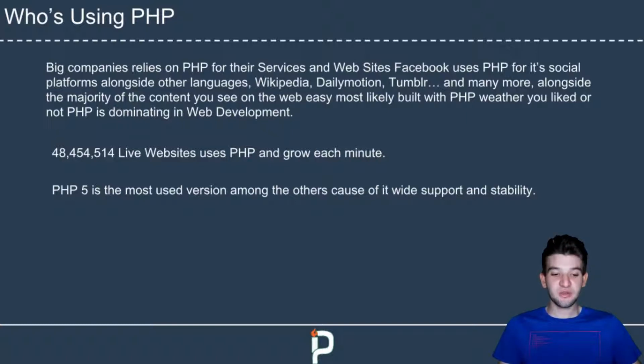PHP 5 is the most used version among the others because of its wide support and stability. It's less buggy, and it's supported by a lot of servers and web hosts. That's why a lot of people love using PHP 5. There's a 7th version, and I think they're going to make an 8th version too, but people still like the 5th version. Now PHP has 82% of the market share among the others.